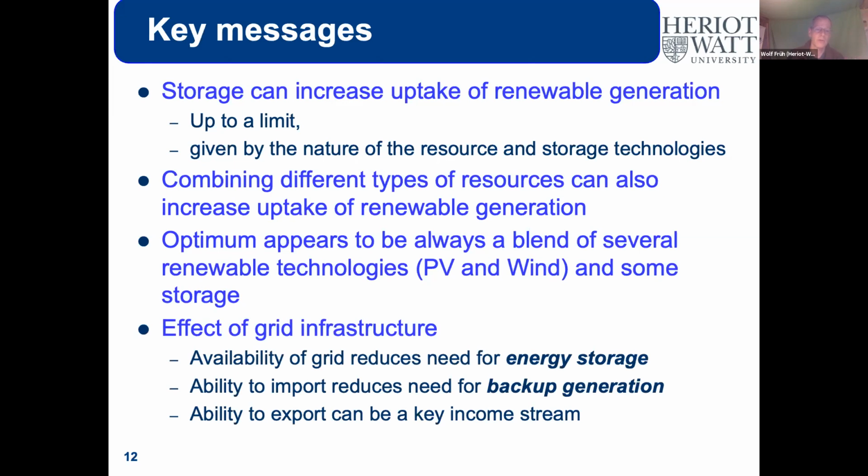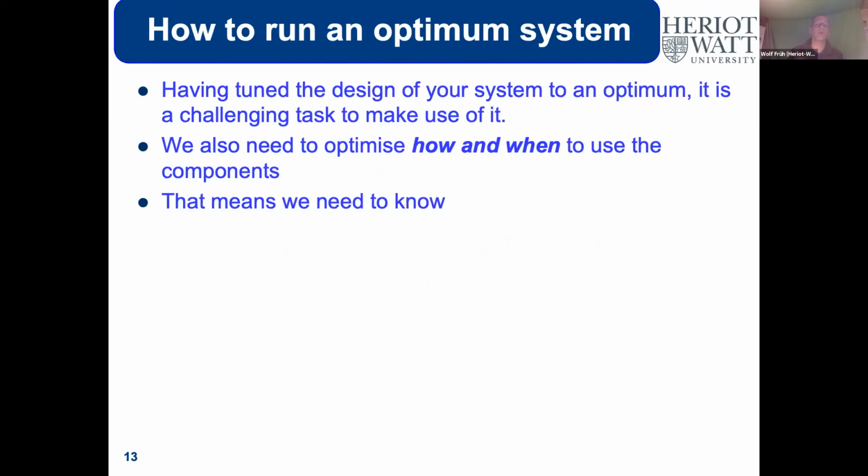And yes, the effect of grid infrastructure: availability of grid reduces the need for storage, the ability to import reduces the need for backup, and the ability to export can be an income stream. Now, this is all designing systems with perfect knowledge. Once you've built it, and you've tuned your system to be the optimum, of course, the next task is to run it. So one thing which I'm not going to touch now at all, because we've run out of time, is that we need to optimize how and when to use the different components, the backup generation versus battery, whatever.